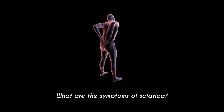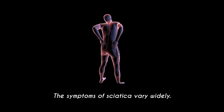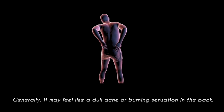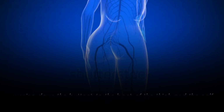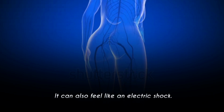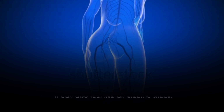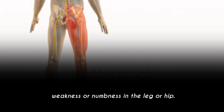What are the symptoms of sciatica? The symptoms of sciatica vary widely. Generally, it may feel like a dull ache or burning sensation in the back, running down the buttock to the back of the thigh and the calf. It can also feel like an electric shock. Some people experience mild tingling, weakness or numbness in the leg or hip.